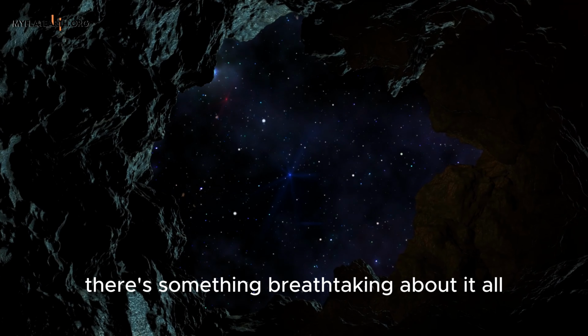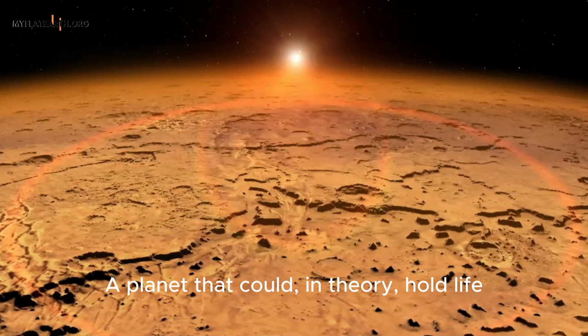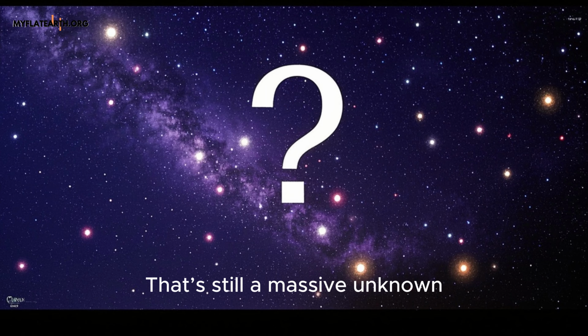And yet, there's something breathtaking about it all. A planet that could, in theory, hold life. A second home, not just in science fiction, but in science fact. But could we really live here? That's still a massive unknown.